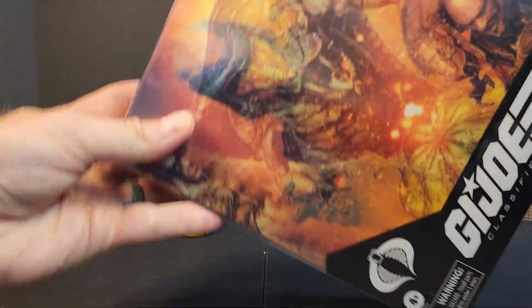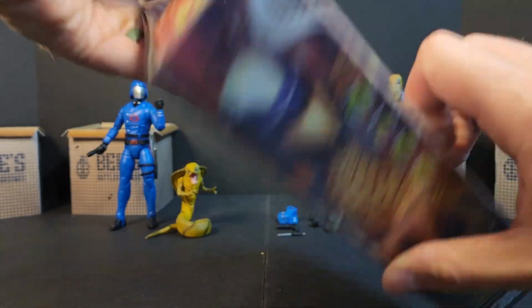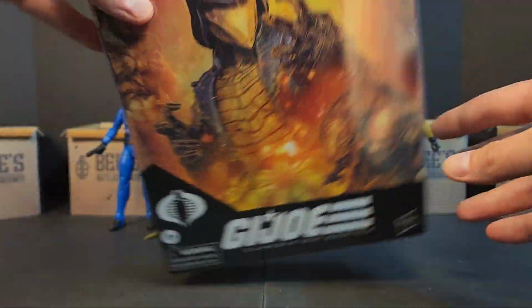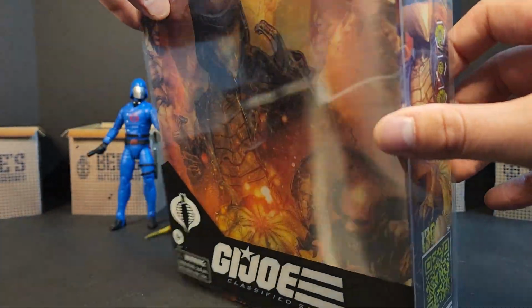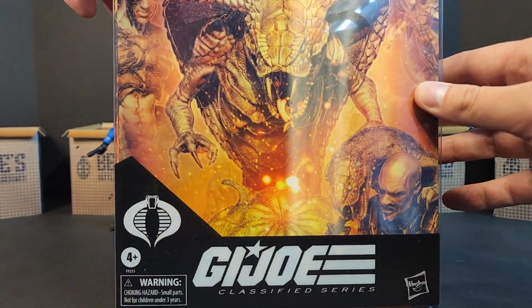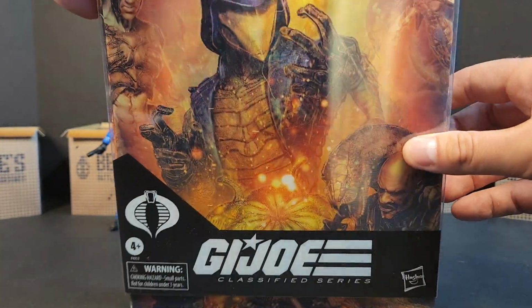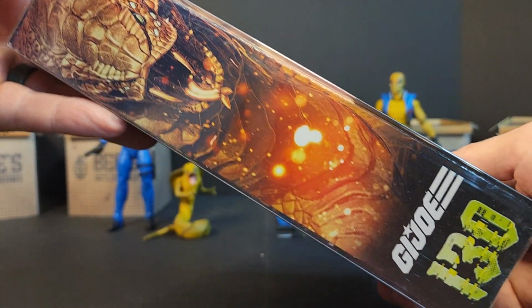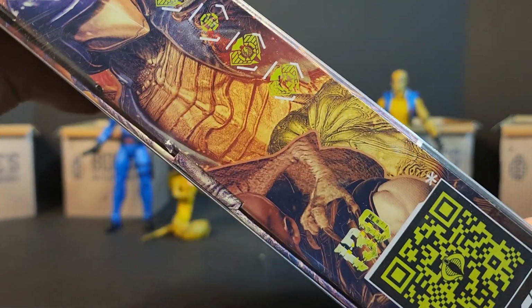So we get this beautiful packaging. We got a nice little slip cover, Once a Man on the back, some nice artwork. The front has a changing hologram. It goes from Cobra Commander helmet to Snake Man to just straight up Snake, depending on what angle you're looking at. He's going to be number 130 in the classified line. Got a nice snake shot on the side there, and Cobra Commander with his attributes right there.